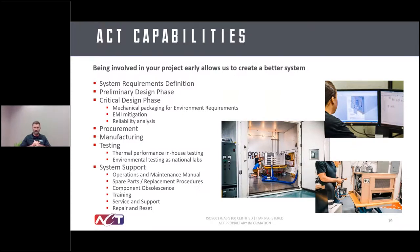We've gone through lots of EMI testing. That really is something that is unique every time we do a design. And we always recommend if there are strict EMI/RFI requirements that we do those by test. We'll also do reliability analyses at the CDR phase. We will procure the materials based on any flow down requirements and get into manufacturing. We do test 100% of the equipment we make for thermal performance at increased ambient. We do that in-house, and we will go outside for qualification type testing based on the environmental requirements.